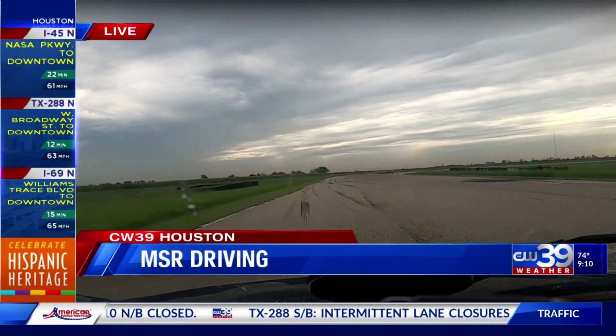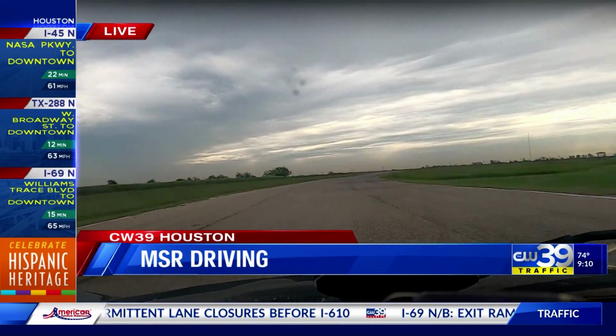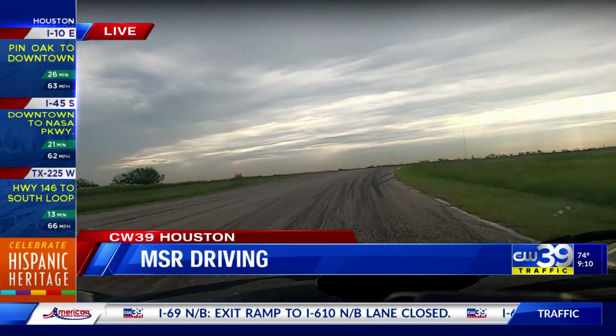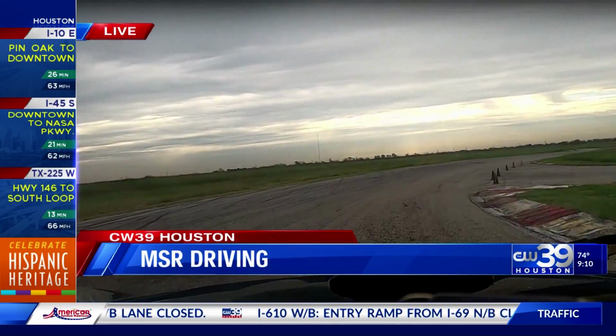Okay, now I'm going 60 miles per hour. How low to the ground are we exactly? It feels like we are very low. Maybe about 4 inches off the ground. Okay. Slow down a little bit over this crest, because we don't want to skid off the track, right? We're turning right. I'm going to slow down as we turn right.